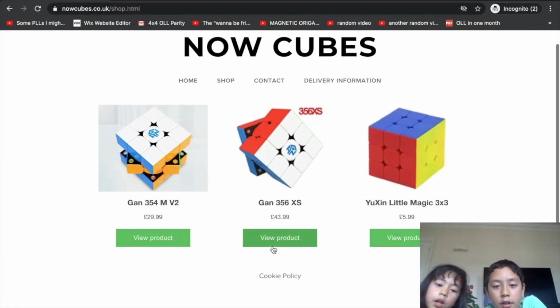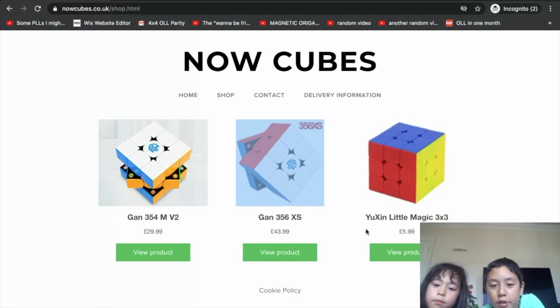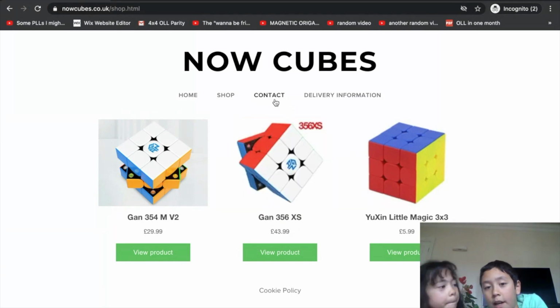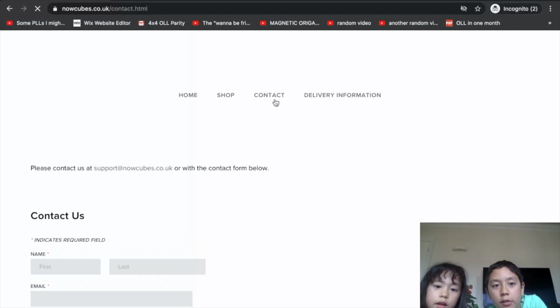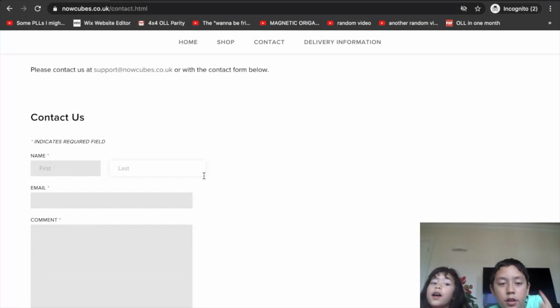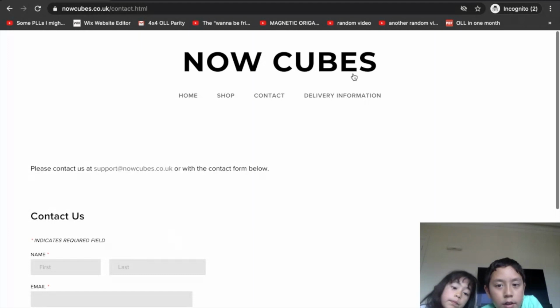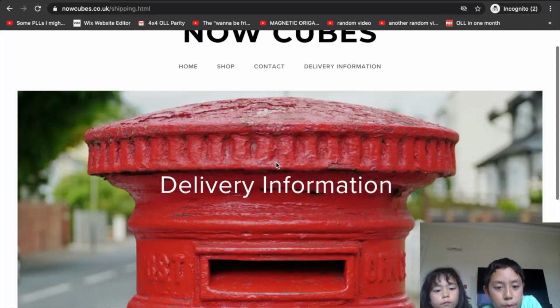There's a shop where you can buy the GAN 354 M version 2, or the XS, or the Yuxin Little Magic, which we actually reviewed. And there's also a contact us page. If you haven't seen the review, it's going to be up there, somewhere in the top right-hand corner. You can contact us at support@nowcubes.co.uk, or you can use a contact form. And then there's just some delivery information, some boring stuff.